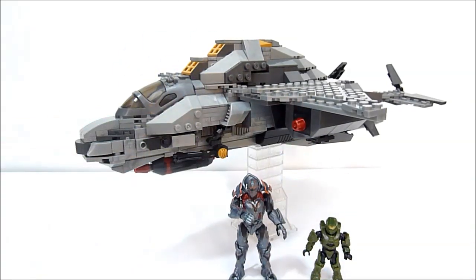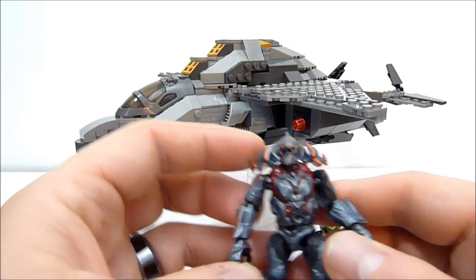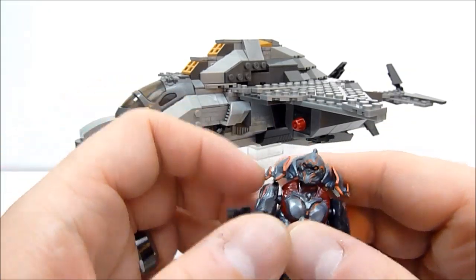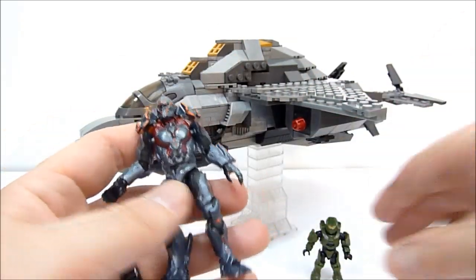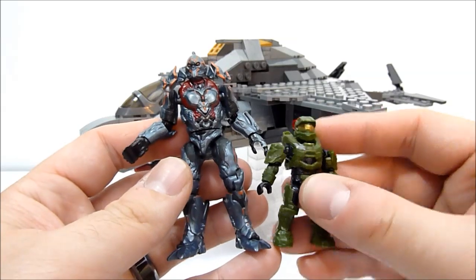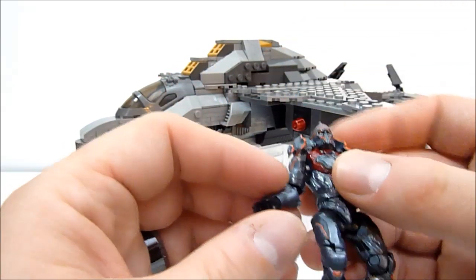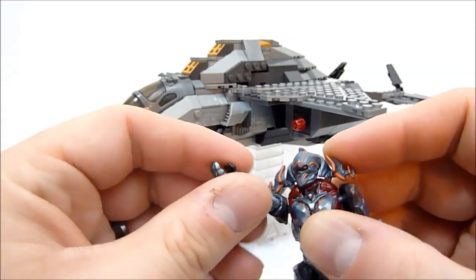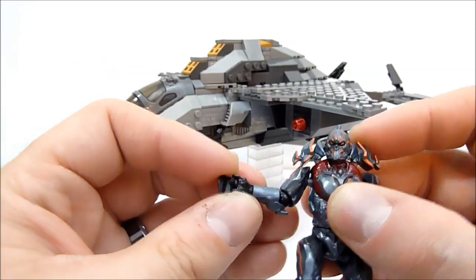Alright, so there's Cortana. Next up, you get this guy, Didact, and this guy's pretty cool. He's big, as you can see. He's really nicely tall. Here he is with the Master Chief figure. He's got a lot of decent posability going on here. He's got ball-jointed shoulders, a little bit limited just by the design of the arms, but pretty cool.